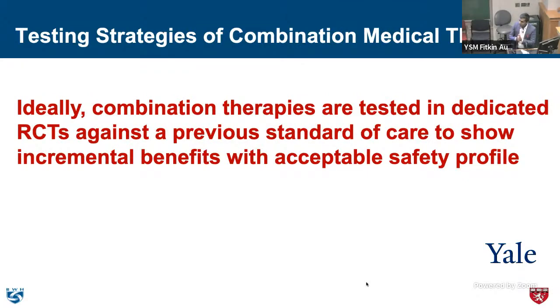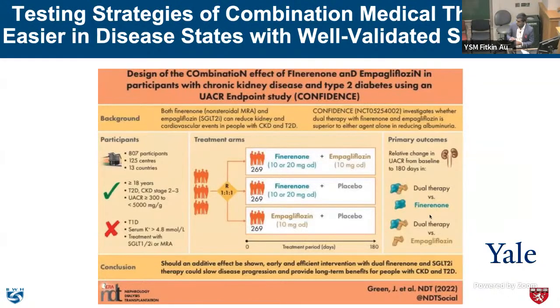So how can we test combination medical therapy in clinical practice? We are used to single drug evaluation, especially against a placebo comparator, as a standard regulatory trial for drug approval. However, combination medical therapies require more nuanced approaches. And in an ideal setting, combination medical therapies should be tested in dedicated, rigorous trials against a previously accepted standard of care to ensure incremental benefits with acceptable additional safety profile. This is being actively done in a number of randomized clinical trials, and I'll take you through different flavors of these trials to give you a sense.